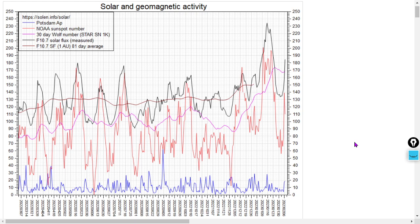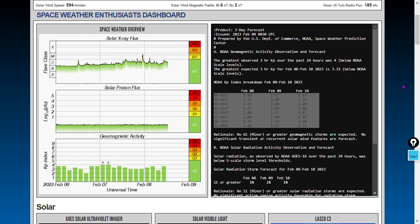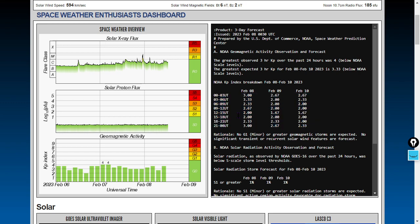That's the one-year graph from Solen.info. The black line is the radio flux, and the red line is the sunspot number. Next, looking at the Space Weather Enthusiast dashboard. No geomagnetic storms or geomagnetic unrest forecasted. We do expect to see a minor CME impact, and with the incredibly diffuse solar wind that we're seeing at the moment, it may be a thing. But at the moment, no major upticks here.